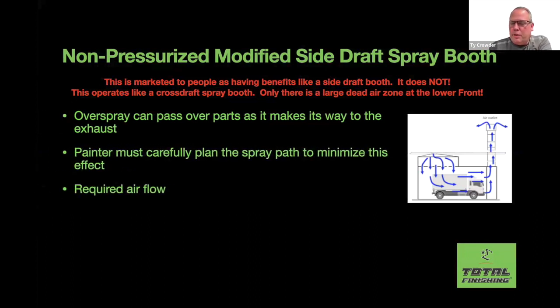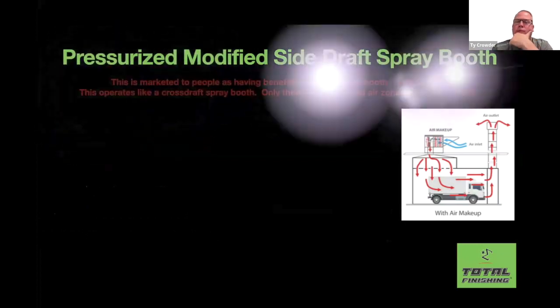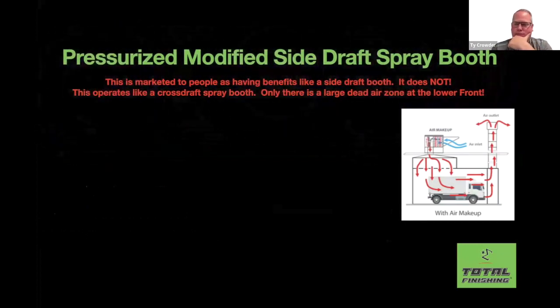You still must carefully plan your path. You still have the same airflow requirements. So here's the same booth but pressurized. In this case, you can see we've added a heated air makeup, which is grabbing usually outdoor air, the blue lines, going across to a burner, firing that off so it's heated, and then we're adding the hot air through that plenum in the ceiling and out across. Okay, so this is not like a downdraft booth, and you have a large dead air zone at the lower front of this booth.